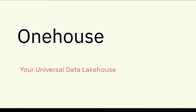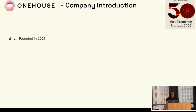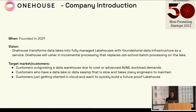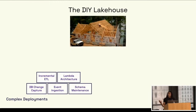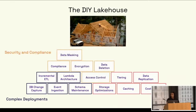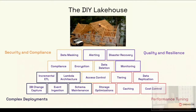That goes to the SaaS part of the service. We decided to form this company about 4 years ago based on the Hudi project. The whole idea was to provide a fully managed data lakehouse for AI and ML workloads and others as well. People were still doing it on their own, and that's the thing with open source and managed products: you can take the open source product and run it, but it's not easy. You have complexity around deployments, you have to figure out how to performance tune it, you have to figure out security and compliance, especially at enterprise scale, and you have to think about the quality and resilience of your solution.